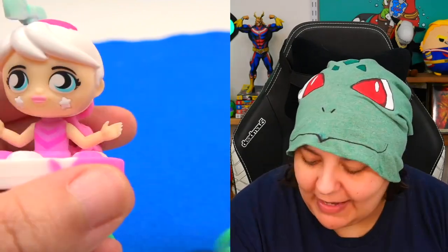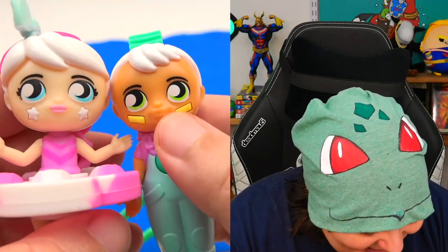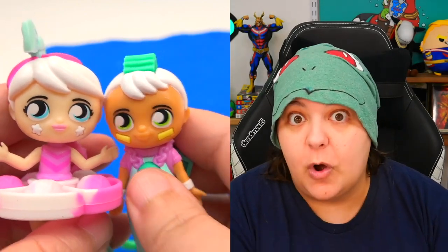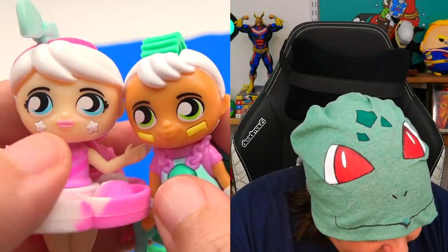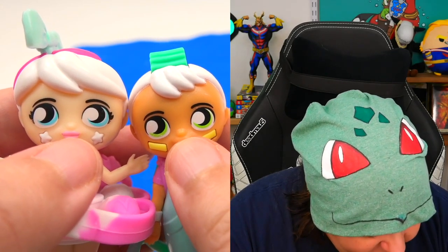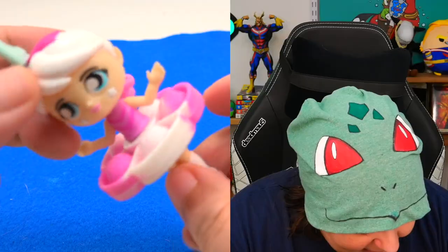You know what? I just realized the reason that this one is a little freaky is because the eyes are too round and too open. That's the scary part. Whereas you can see her eyes are a little softer, a little bit more oval. This is way too round, too porcelain doll for me. And what else do we get?